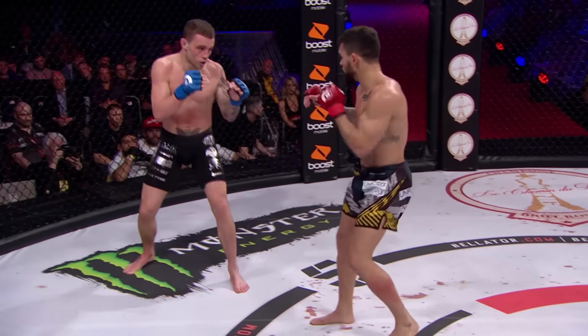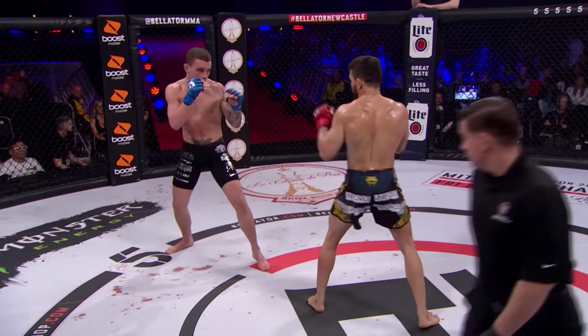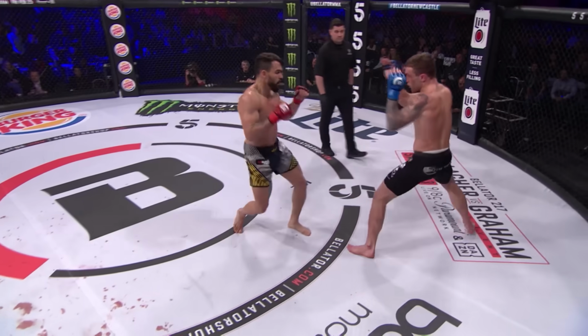For the first time you see Scope change stances as well. Looks like those kicks are having an effect on him as well. Yeah, the southpaw went orthodox and Pitbull did it momentarily as well. It's a real tactical battle with lots of power interlaced.